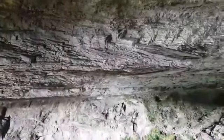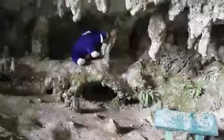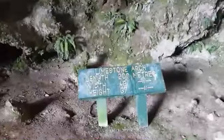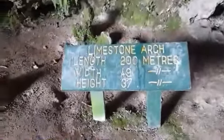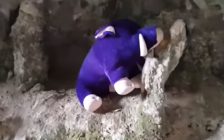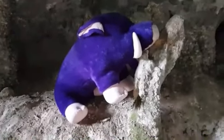I'll grab Boris and we'll keep him going, eh? Yeah. Come on, Boris. Oh, here we go. Limestone arch. 200 metres long, 49 metres wide, and 37 metres high. Come on, wee fella. Come on. Time to go back to the car.